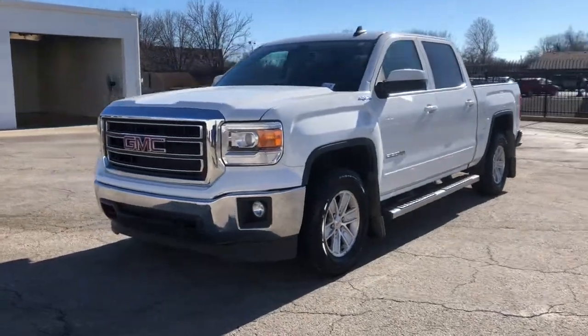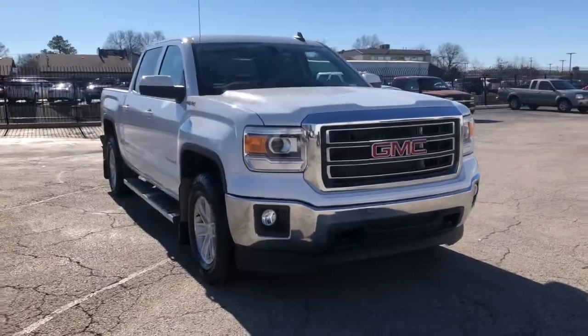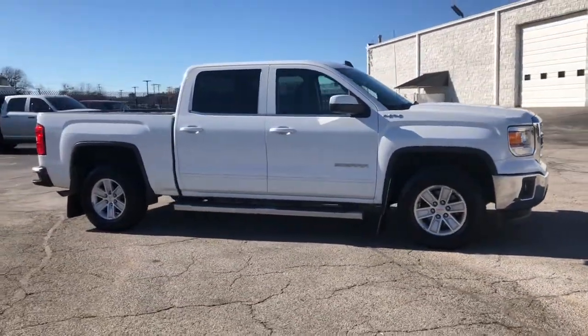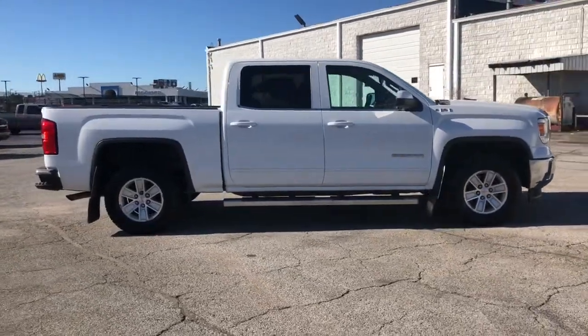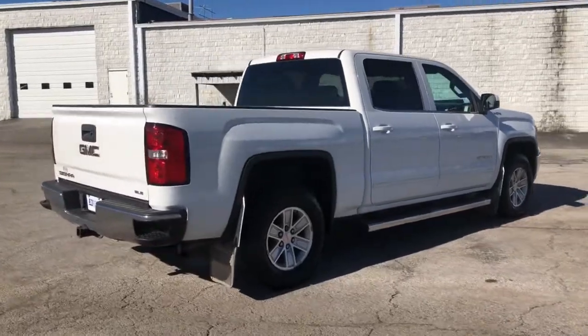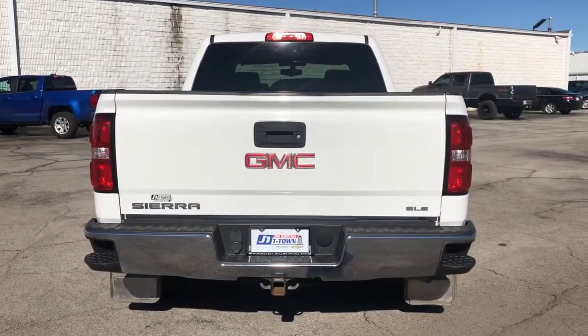Enjoy the view of this 2015 GMC Sierra. This vehicle still has fewer than 150,000 miles on the clock, so it won't last long. This vehicle delivers the best of sporty styling and modern efficiency. Confidence comes standard thanks to driver-focused design, state-of-the-art safety features, and a premium feel.